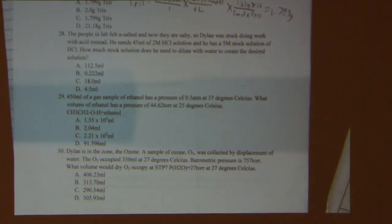So people in lab felt assaulted, and now they are salty, so Dylan was stuck doing work with acid instead.